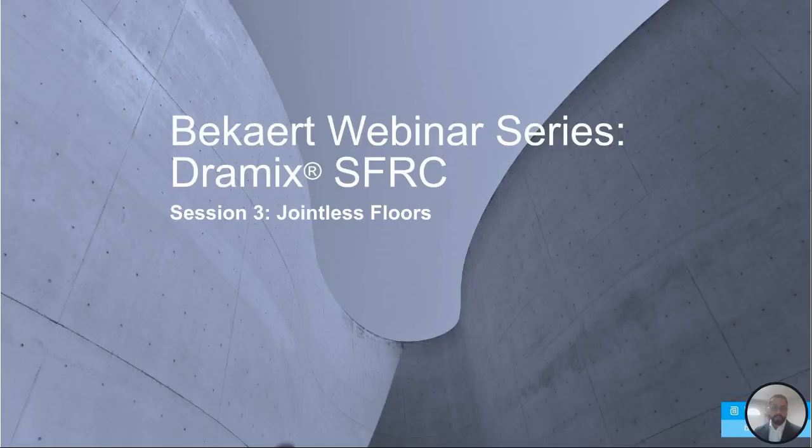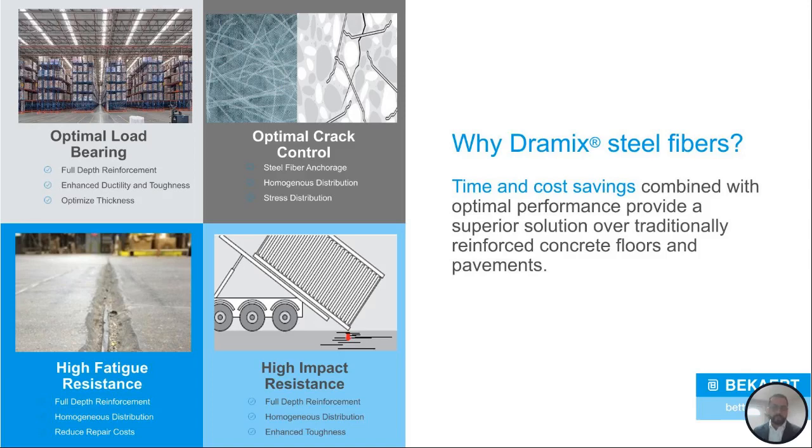When we're talking about steel fiber reinforced concrete, specifically jointless floors, there are four primary factors that owners or engineers tend to appreciate and understand the benefit of when it comes to reinforcement with steel fibers. The first one is that we have an optimal load-bearing capacity, meaning that we don't have a sectional reinforcement. The reinforcement is throughout, top to bottom, side to side, which allows us to have a better crack control.